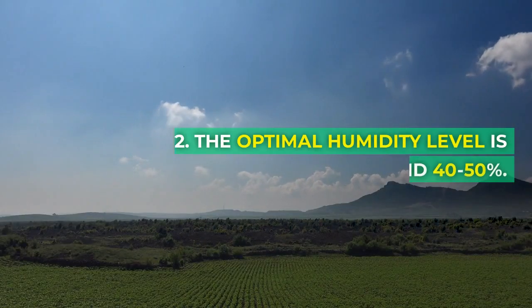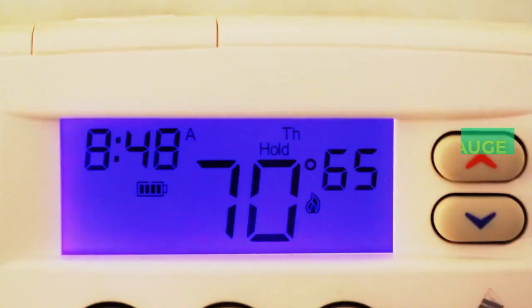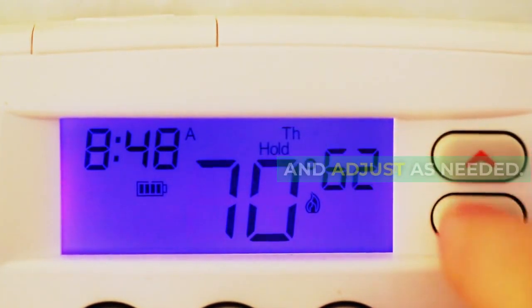The optimal humidity level is around 40 to 50%. Monitor the humidity gauge and adjust as needed.